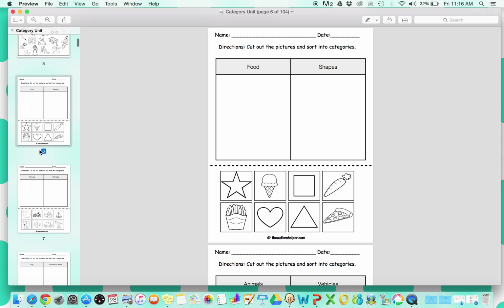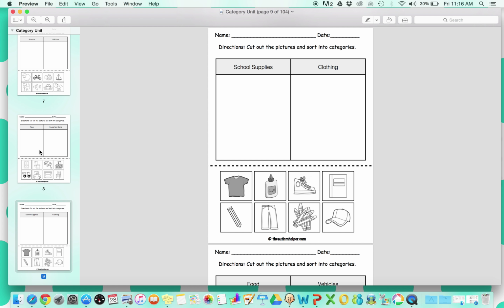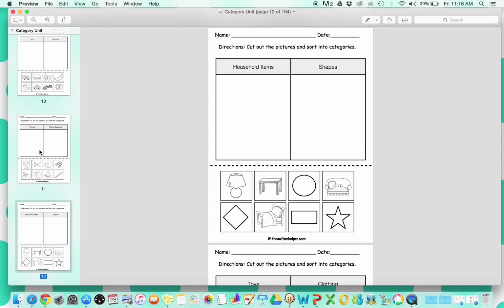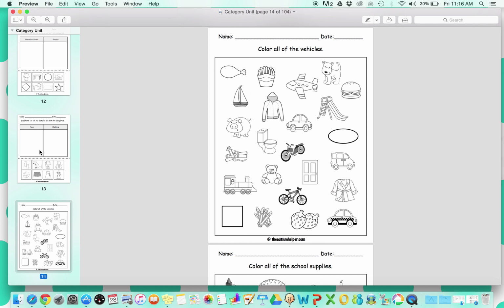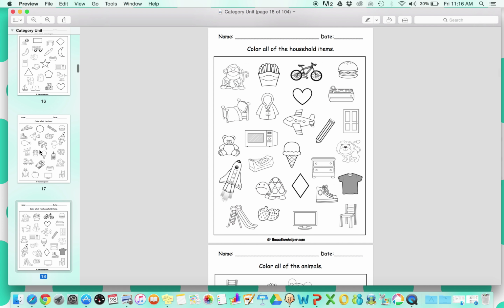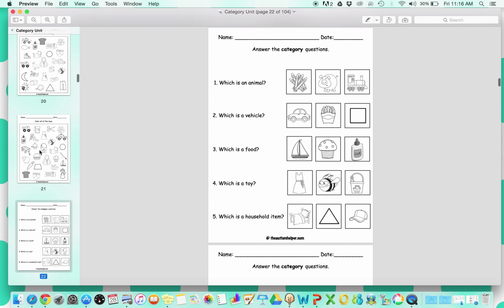Next we have some simple worksheets. So these are just basic cut and paste and sorting the pictures into two categories. So there's going to be two different options. You'll notice all of the worksheets are black and white, which will make printing and photocopying and making printables for your students much easier. Next is color all of one type of item. So color all of the vehicles, all the school supplies, all the shapes. So these will be great to really differentiate and discriminate between the different categories.